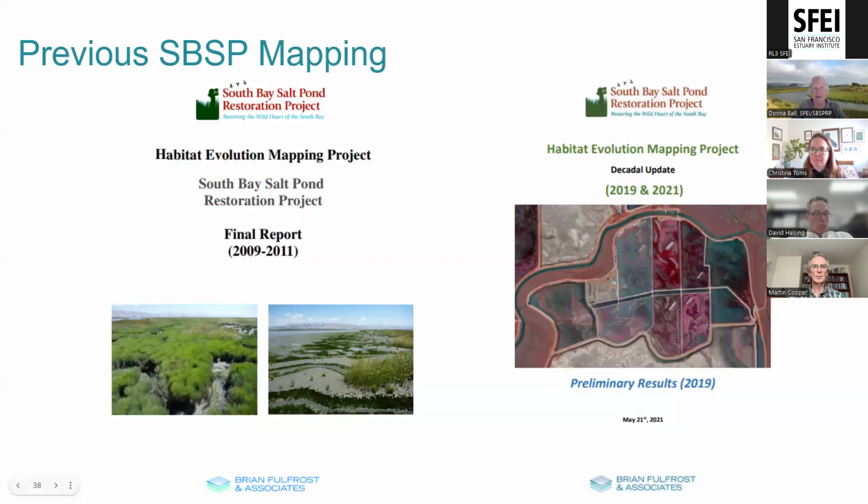So early on, the project contracted with Brian Fulfrost and Associates to do a habitat evolution mapping project to really map the habitats in the lower South Bay, not only for the project, but the South Bay region around our project. And then we repeated that work again in 2009 and 2011. It's a really thorough mapping project that mapped not only the habitats, but also the species.